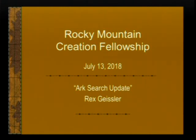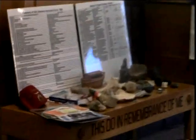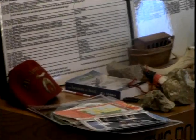I wanted to start off by encouraging you to come up afterward. I've got a lot of artifacts here that might be interesting to you. I'll just quickly go over them. I've got a couple of displays here. One is on the alleged eyewitnesses of Noah's Ark. The other one is on literature accounts as well.